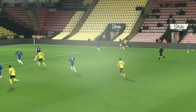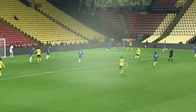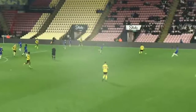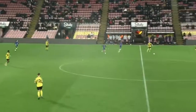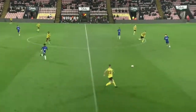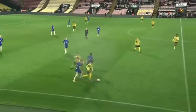Lisbie. Webster sticking with him over on the far side. Watford with a couple of players inside the Chelsea penalty area. Ball rolled back here to Manning. There's Batzelis, the substitute, recently on for Hamzat Balogun.